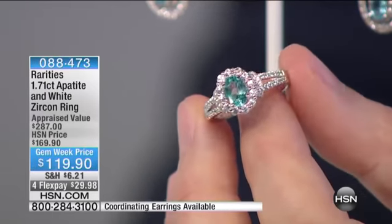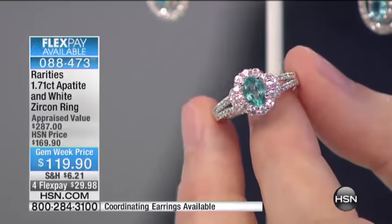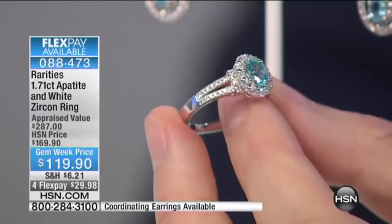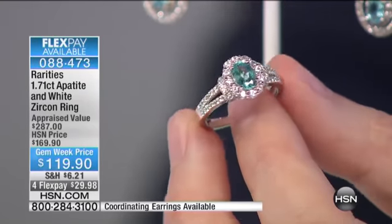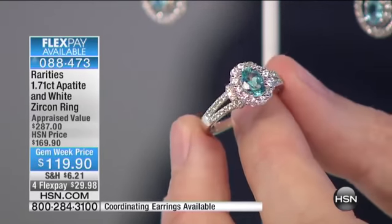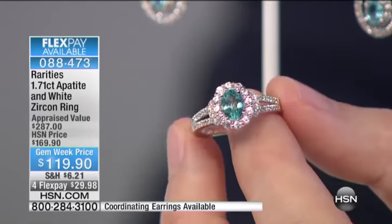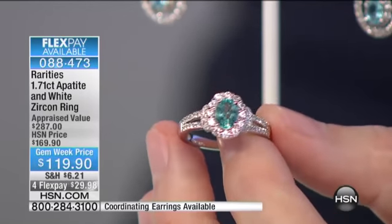I call it my Once Upon a Time collection, because literally, when you think of Cinderella and Snow White, and you think of all those fairy tales that we used to see, and you remember how she was always wearing this jewelry, and she was so beautiful, and her jewelry was so beautiful, and you think about once upon a time, one day, I'm going to own a piece of jewelry like that. And now, my Once Upon a Time collection is a reality.